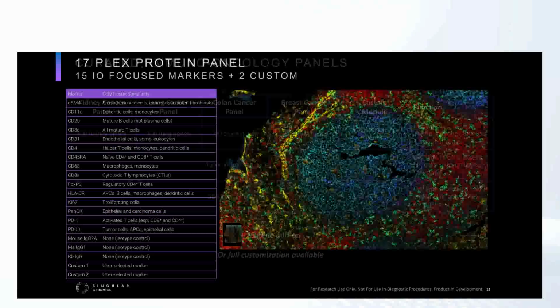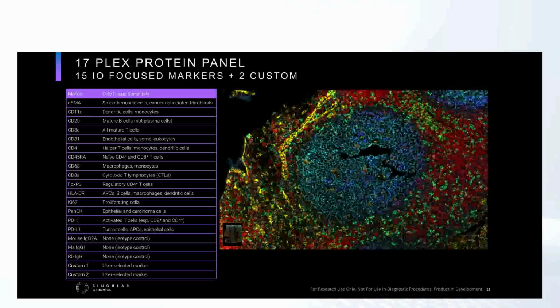And then similar on the protein side, we've got a 15-plex IO focus panel right now. You can add 2 markers to that. So we have 2 positions open for custom markers.